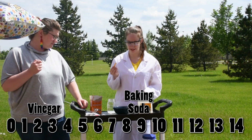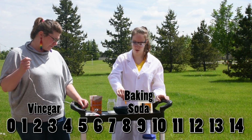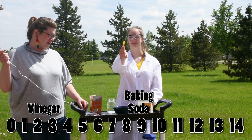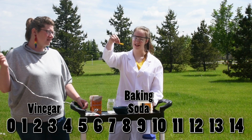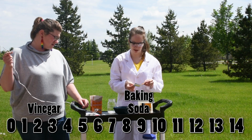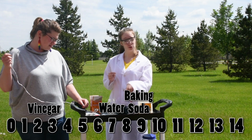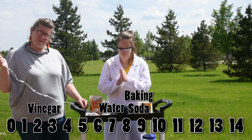And now we are going to test water. Ms. Harder, what do you think water is going to be? I think it's going to be in the middle because water has no taste when you drink it. Well, the sheet of paper barely changed color. It changed a little bit darker, and it's right at number 7. So water is neutral.